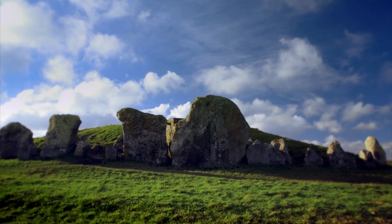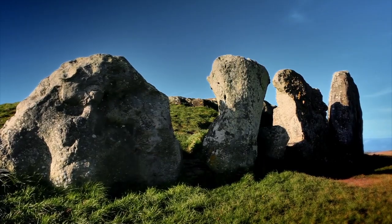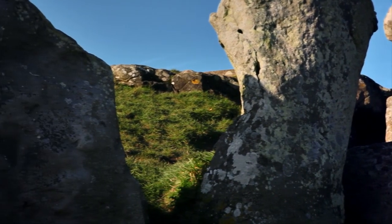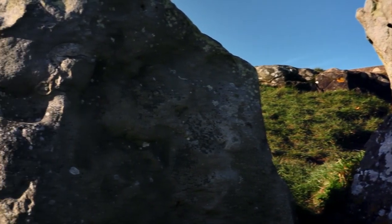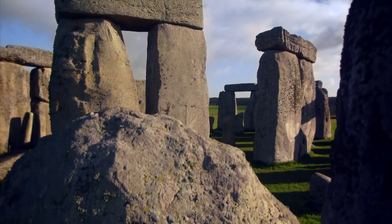The monumental nature of these stones symbolized a new level of collective endeavor and cultural ambition. An ambition that would develop into the ultimate expression of prehistoric building prowess, Stonehenge.